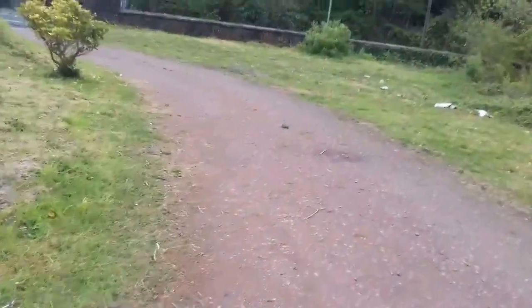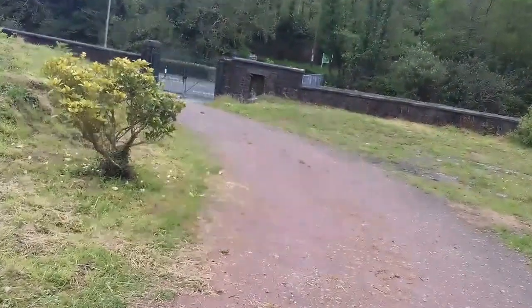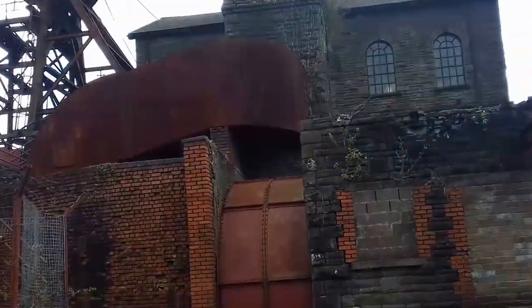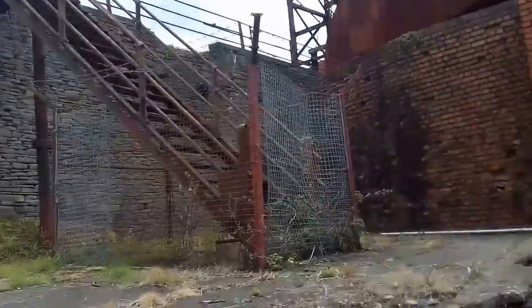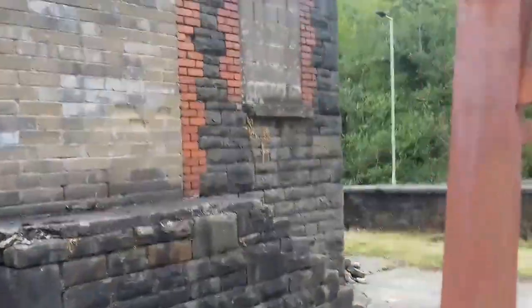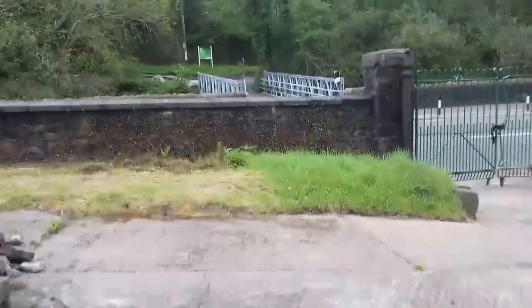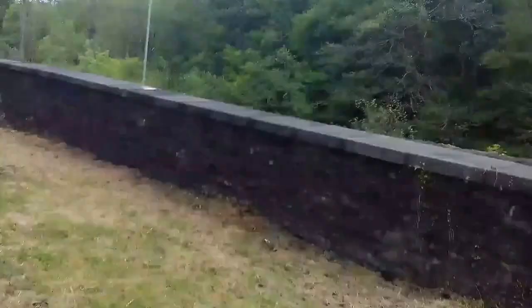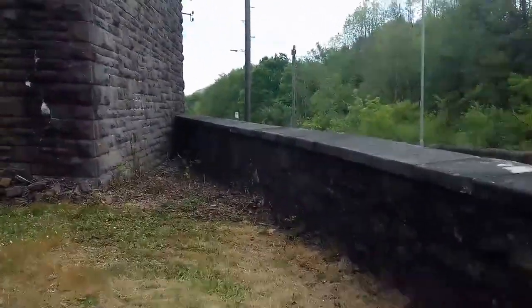Right, let's try and go downstairs and hopefully no one walks past that gate while I'm walking past. I'm hoping they think I'm a workman or something. Oh, I would have been trapped off that step, wouldn't I? I have to quickly just duck down. Proper exposed. Just get in there, get in, get in, get in.